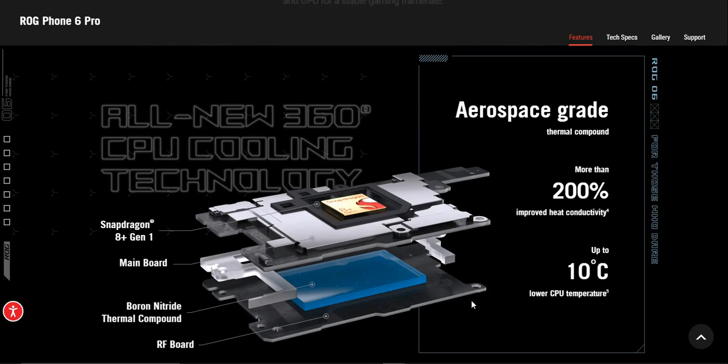Then again, you guys will have your Snapdragon chipset in the center, your main board, which is right here, I guess. Your boron nitride thermal compound, which is this blue thing here. Then you have your RF board, which is this right here.